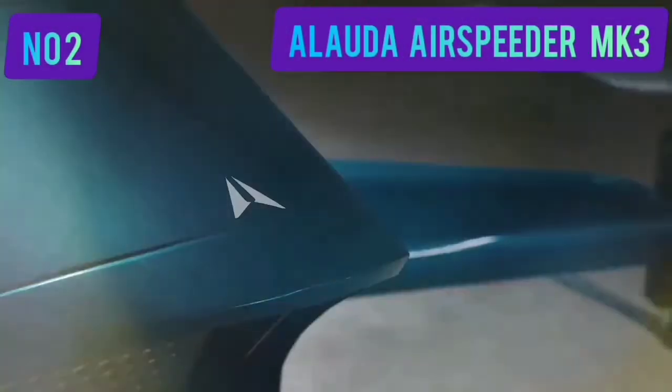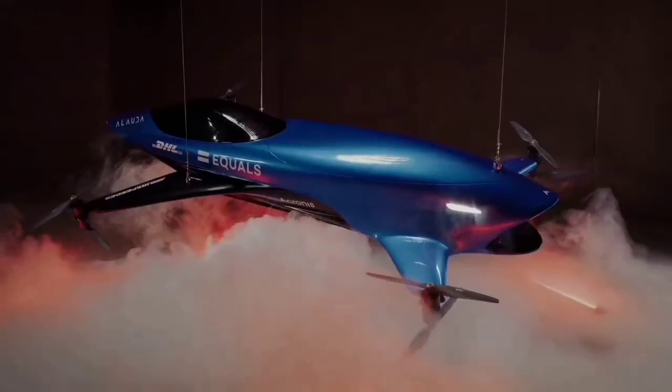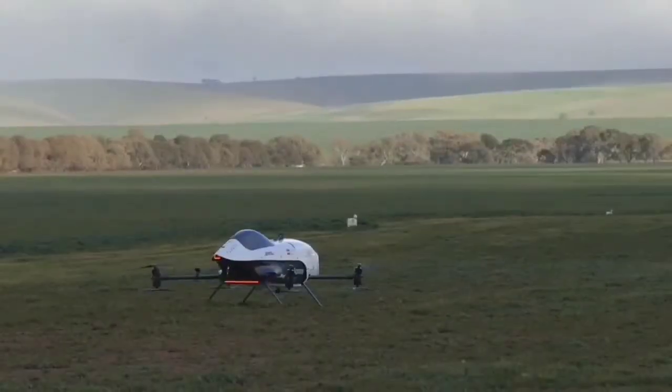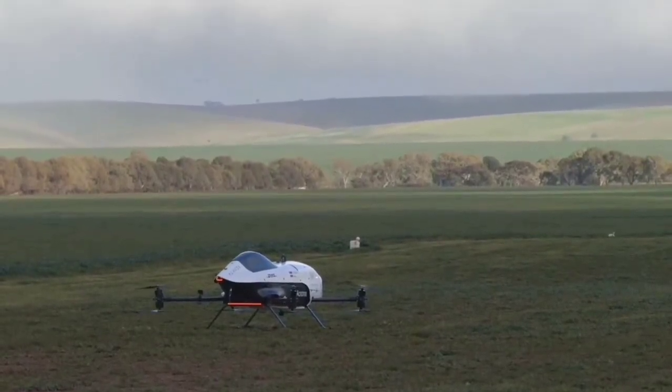Number 2 is Alauda Airspeeder MK3. The Airspeeder MK3 is a subscale uncrewed racing prototype which we believe has a maximum speed of 250 km per hour. The Airspeeder has a smooth aerodynamic shape which resembles a 1960s Formula One race car with composite fuselage and skid-type landing gear.